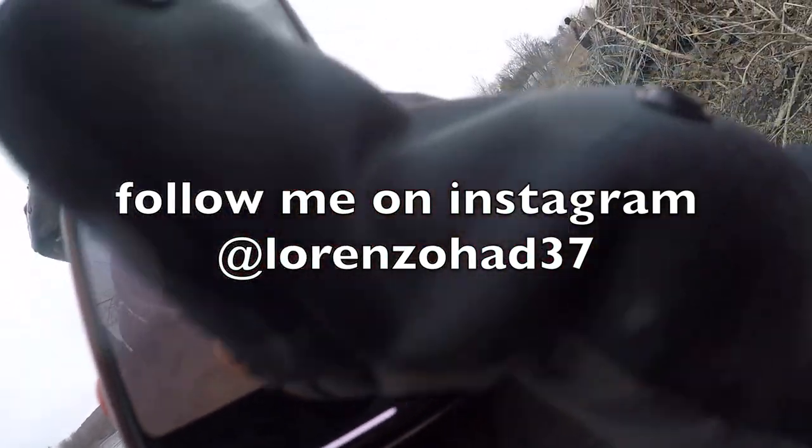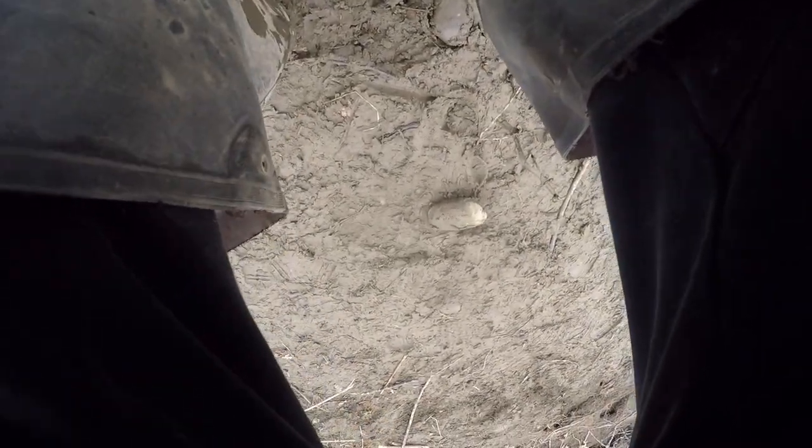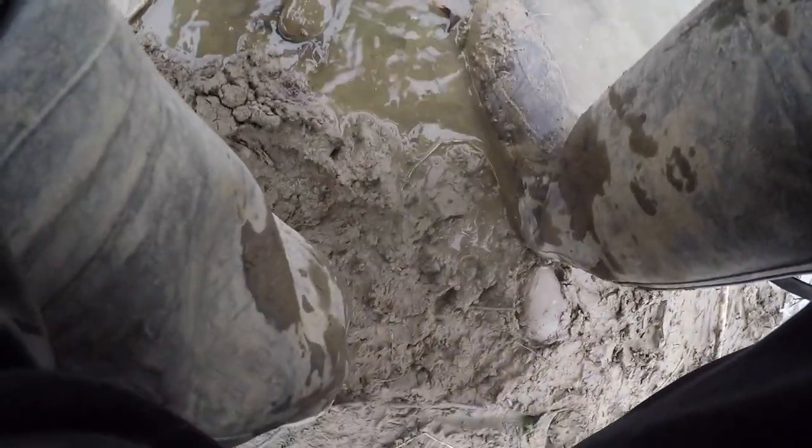Out here, kitty fishing in the rain. Already doubled up on cats. It's gonna be an insane video. Went out night fishing too. It's gonna be crazy. Look at these whiskered dongs. There he goes.